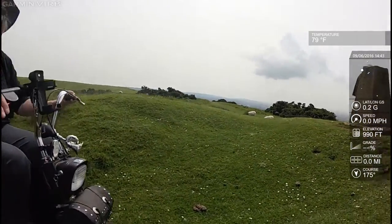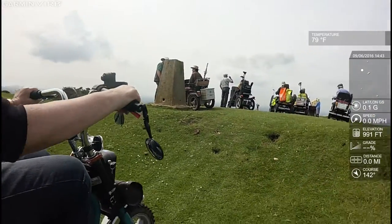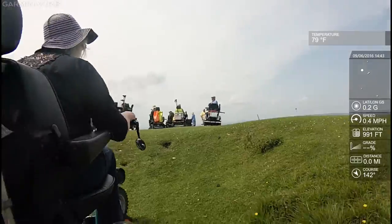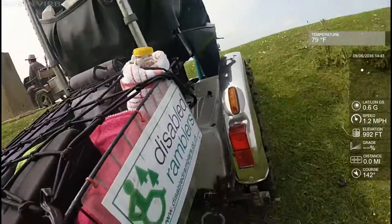Okay, I'm behind you. No, I'm not going up it. I'm too frightened. Well, if you go up that side, that's less steep. And I'm right behind you. But can't go back. Okay? Go for it.